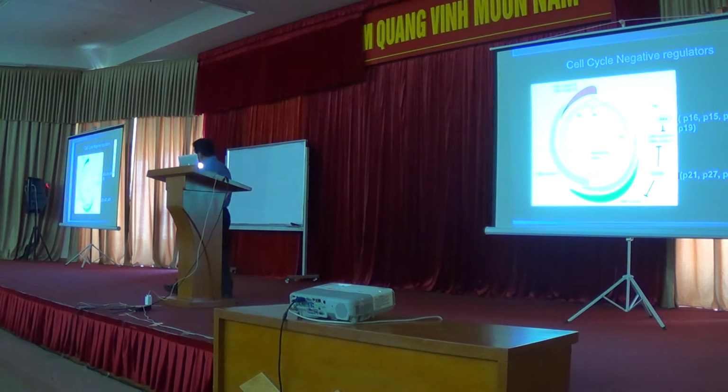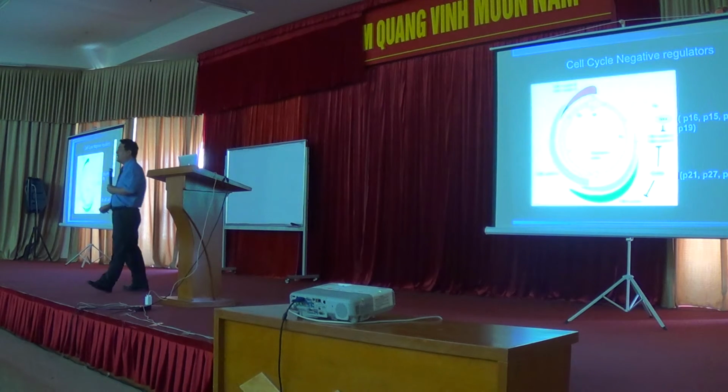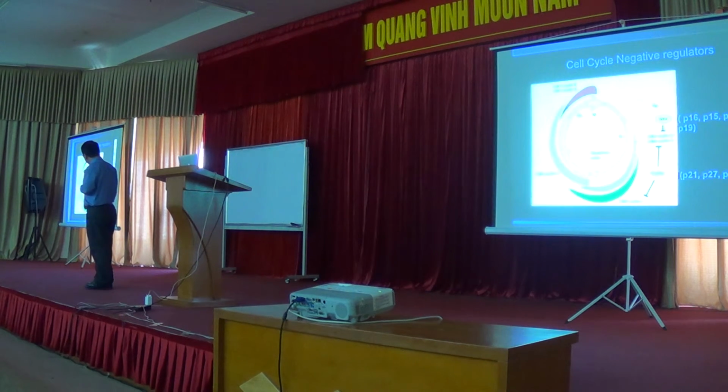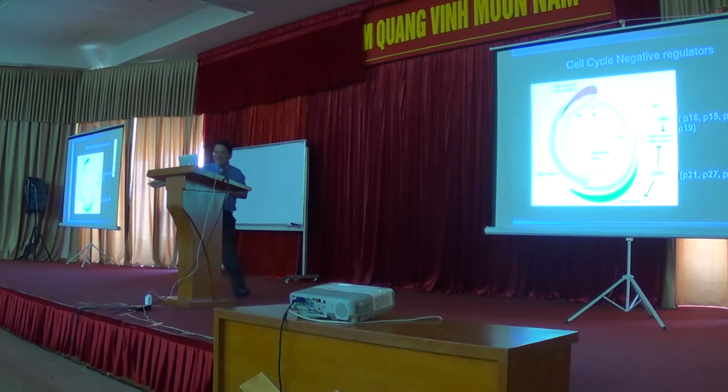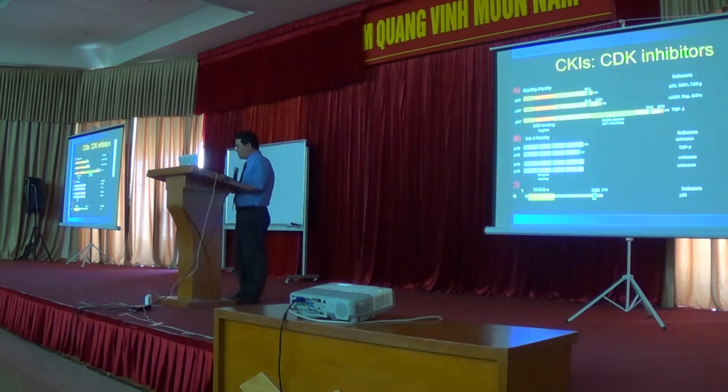Okay? As you can see from this cell cycle clock here, G1, S, G2, M, M is the shortest of the whole cell cycle phases. And each phase is controlled by cyclin-CDK or CKI inhibitor. When the cell tells the cell cycle to move ahead, usually the cyclin-CDK inhibitors, like CKI, will become inactivated.